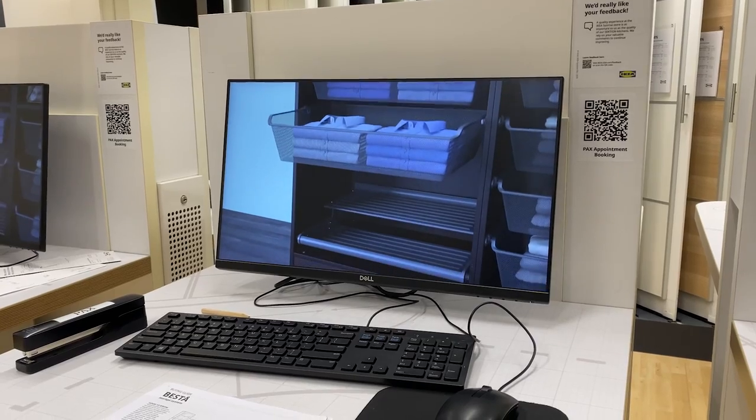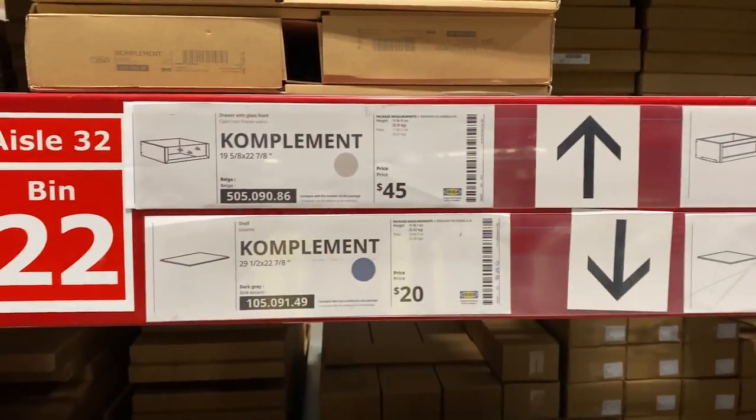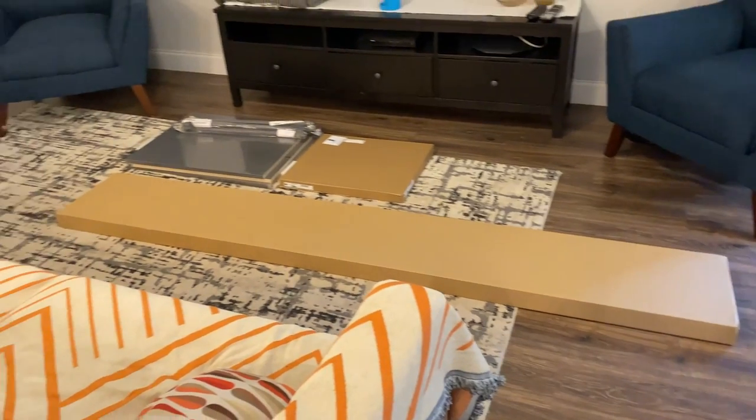We printed a list of all the items we needed and piled them onto two carts. I didn't expect it to be a scavenger hunt. Make sure you get the right color every time because some pieces were in the wrong bin. I didn't realize just how many boxes we had until we got home.